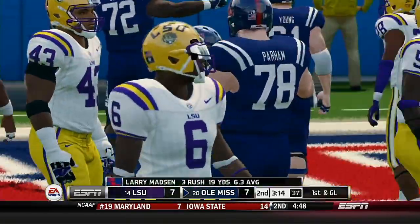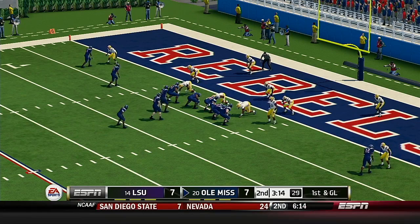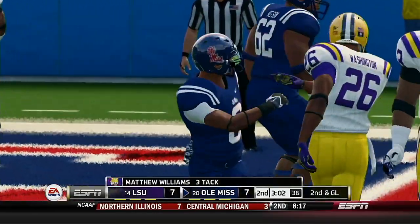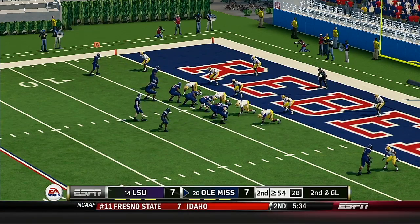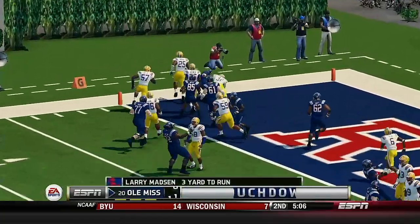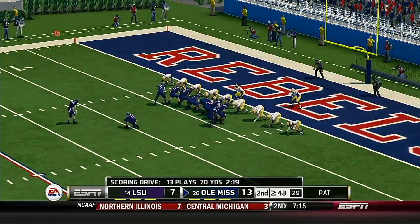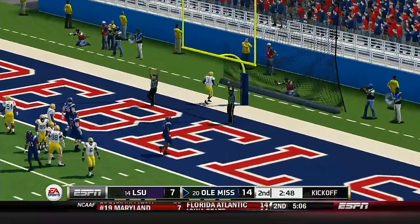Set him up with a first and goal. That makes it first and goal. Tight end, right. Pull down. Down he goes at the 3-yard line. That brings up second and goal. Handoff, touchdown, Rebels. And he converts the extra point.